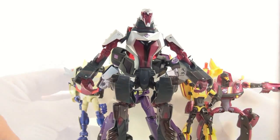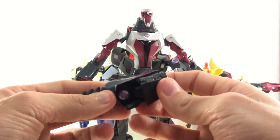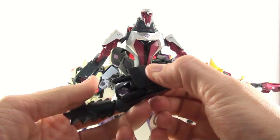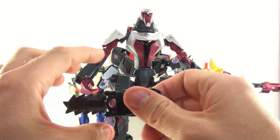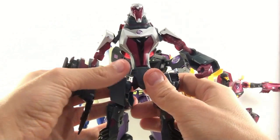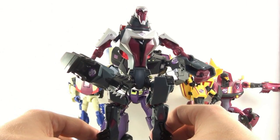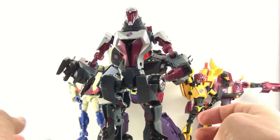I love this guy. He does still come with this EMP generator. If you sort of push it, you get that shooting out, and then you can just take this and plug this on here. His chainsaw weapon, which if you like that sort of thing, I don't know, that's not that big of an improvement if you ask me, but it still looks pretty cool.